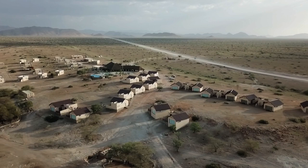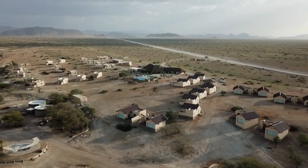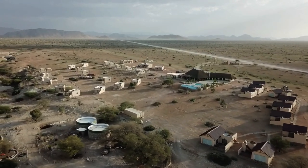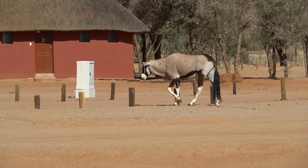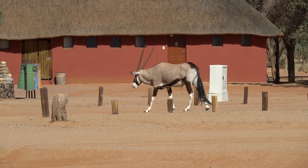The roads in this area pass by the beautiful Agama Lodge. They were kind enough to pay for the fuel for the trip in return for a small advertisement. In short order, we were at the Sesriem campsites enjoying the view. The next morning, we popped out to Sossusvlei, but that is a different video.